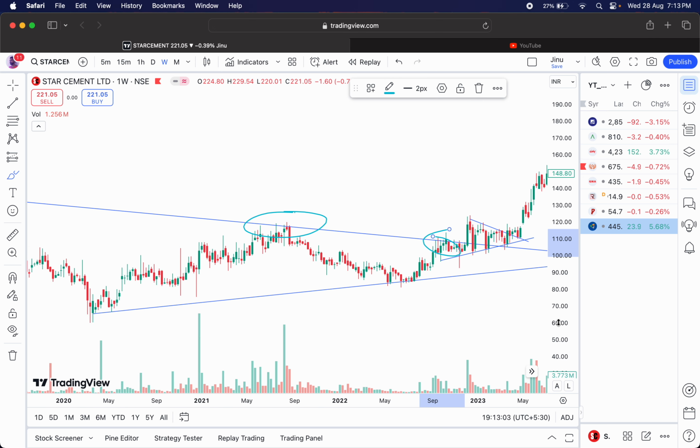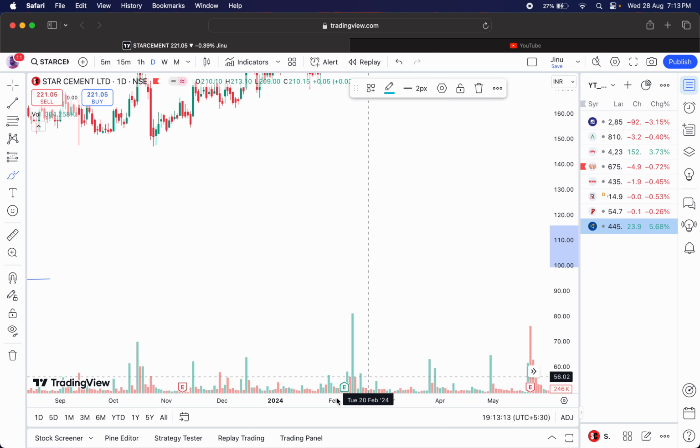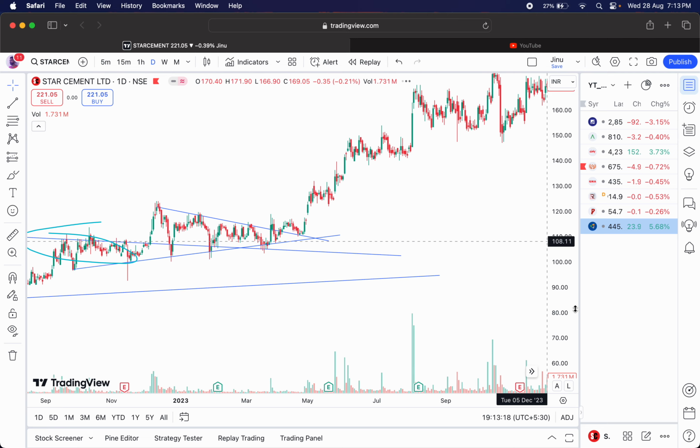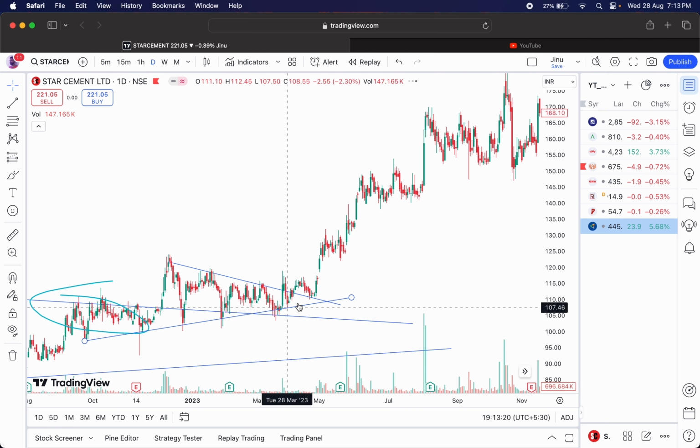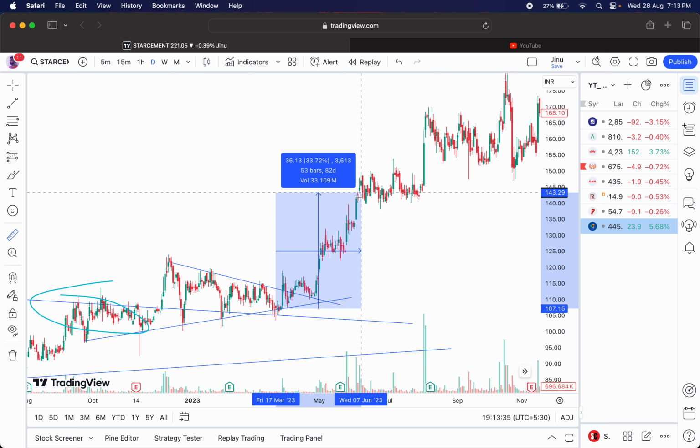But if you see clearly, you can see there is a wick on top of the candle. So I waited for the consolidation. I waited for the consolidation to happen and I found this pattern, this support, and I entered in this red candle, this hammer, and booked around 33%, I remember.